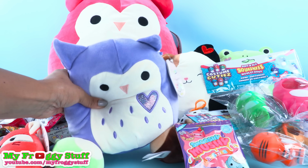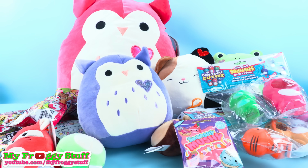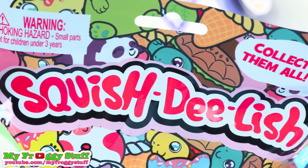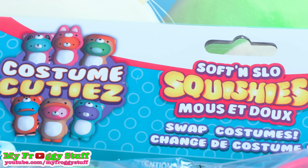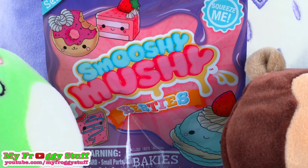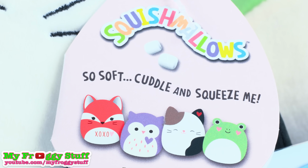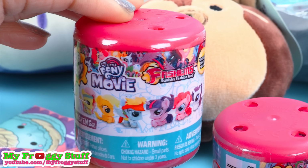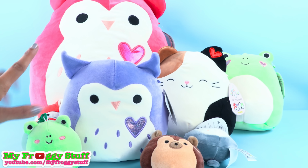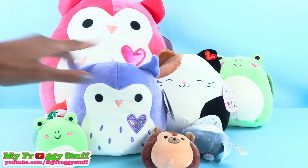Today on Unbox Daily, we are taking a look at Squishies. We've got Squish Delish, Costume Cuties from Soft and Slow Squishies, Smooshy Mushy Besties, Squishmallows, and My Little Pony the Movie Fabsomes. Squishmallows have become one of my new favorites.